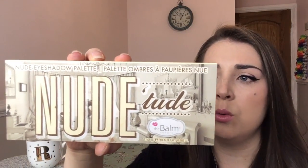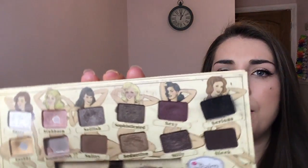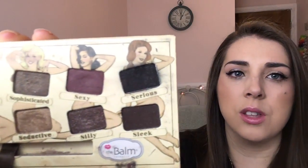Now the palettes that I've got are some of the older ones. Some of them are still available in shops. I know Superdrug have still got them and Boots have still got them. And this first one is the Nude Chewed palette. So I'll show you what the palettes actually look like, which is why I'm absolutely in love with them. Just look at that. Little people in a box with colours on them.